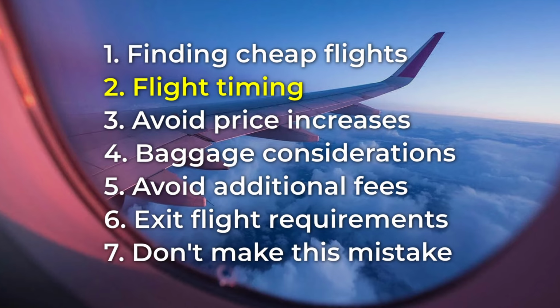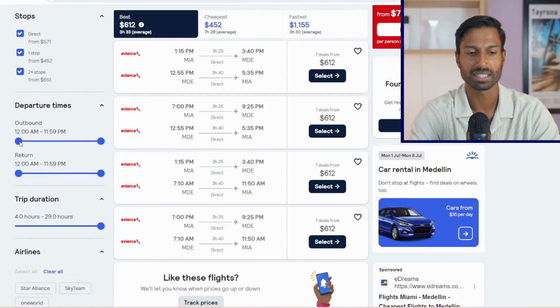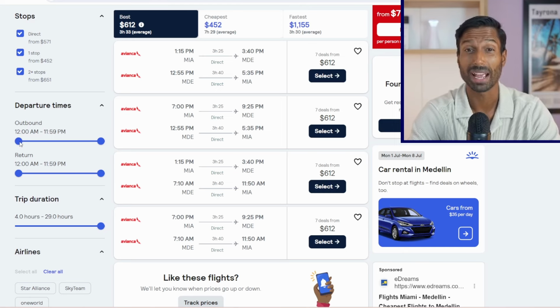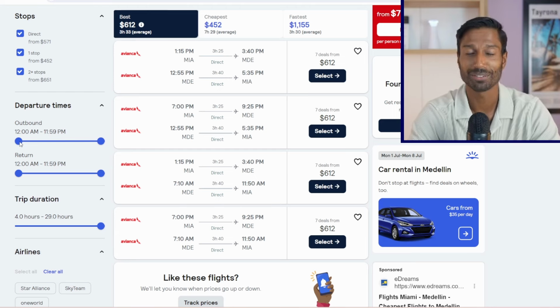Some other things that work here are the departure times. For example, if you don't want to leave and have your flight like 7 a.m. in the morning, because remember, if it's an international flight, you have to be there 3 hours early. So a 7 a.m. flight means you're going to be there at 4 a.m. This is a common mistake that many people make, and then they hate themselves in the morning for it.